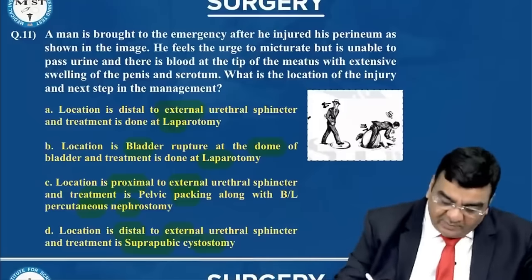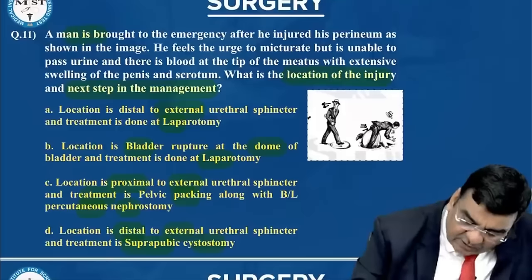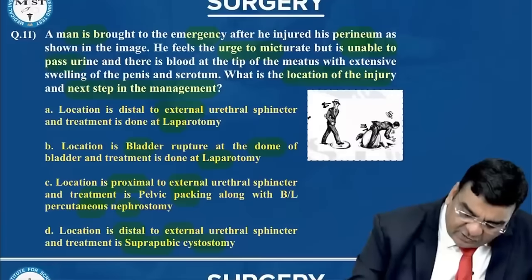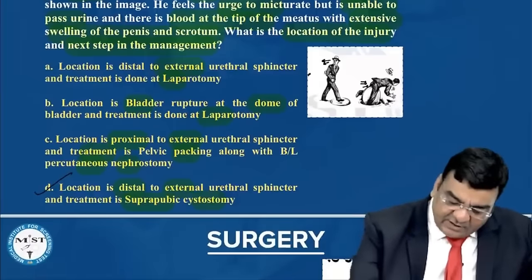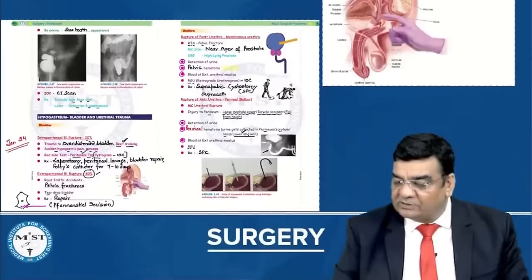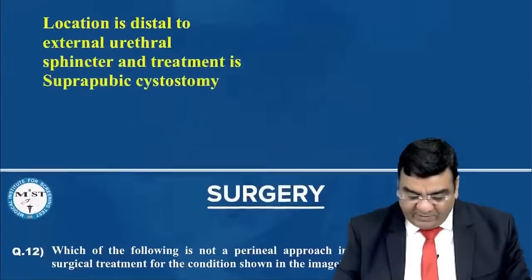But before we mark the answer, let us have a quick look at the question. What is the location of the injury? Next step in the management. A man is brought to the emergency after he injured his perineum, feels the urge to micturate but is unable to pass urine. Blood at the external urethral meatus with extensive swelling of the penis and the scrotum. Perfect. Great. So the correct answer for this, as you all rightly said, is that it is distal to the external urethral sphincter and will require suprapubic cystostomy. Perfect. Jayendra, the prestigious stethoscope is waiting for you eagerly. Right? Okay.